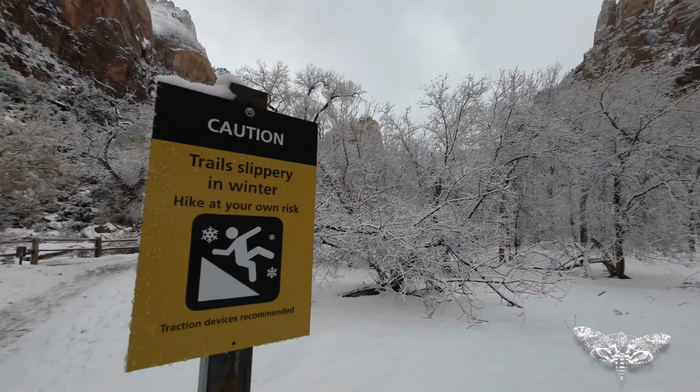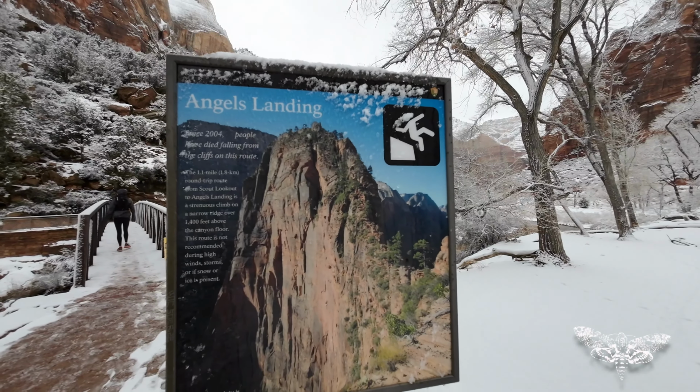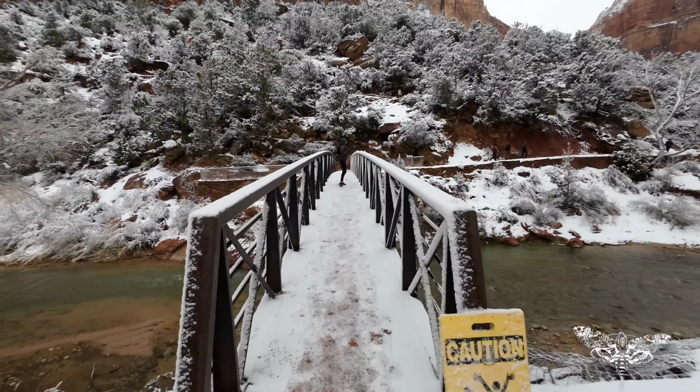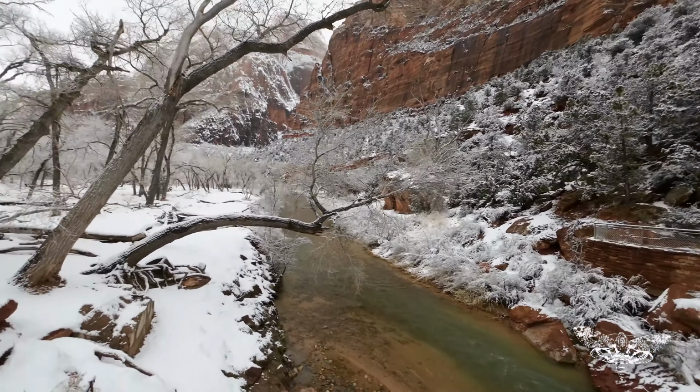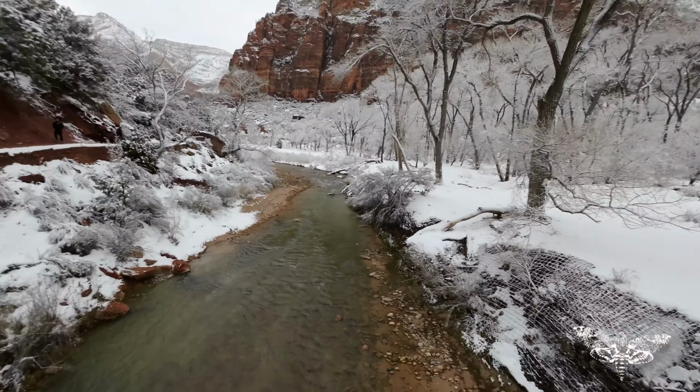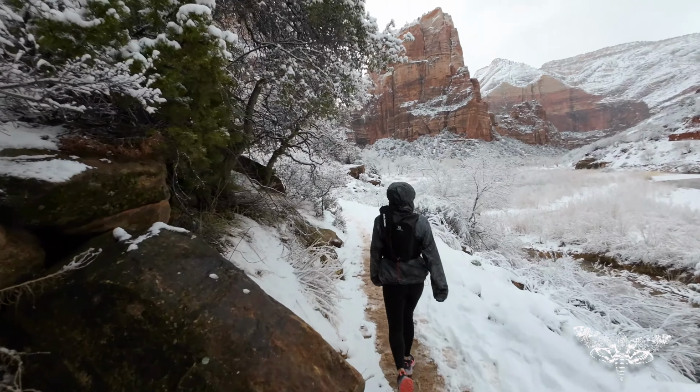Once we made it to the trailhead, we ran into a ranger checking permits. They advised us of the slippery conditions at the top, as well as the thigh-deep snow, and we showed them our microspikes before crossing the bridge and starting the hike. From here, it's 2.5 miles to the summit.